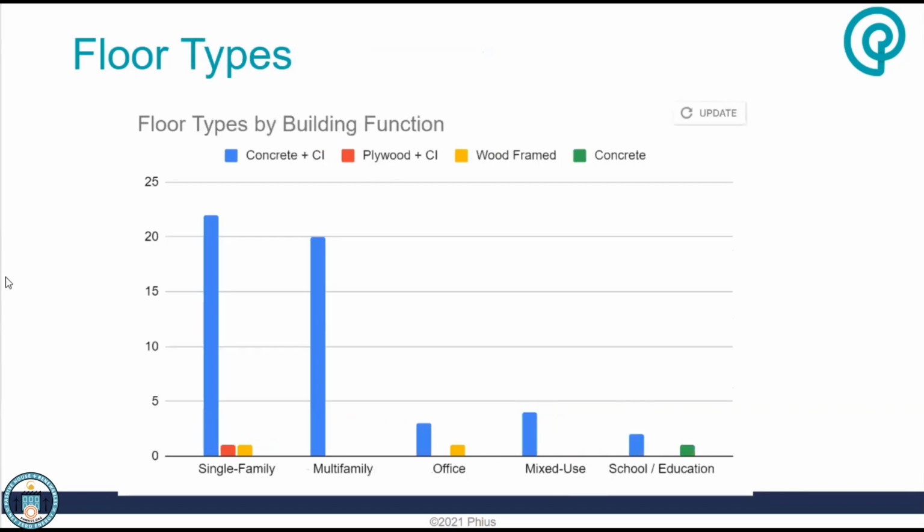Floor types by building function. So again, single family, multifamily. This one was pretty interesting. Only concrete with continuous insulation in multifamily, which makes sense. You've got to have a good structural foundation for your multifamily buildings when you're going three or more stories, stuff like that. So only concrete with continuous insulation on those ones.